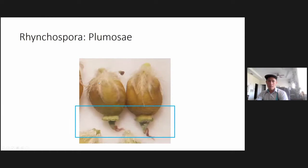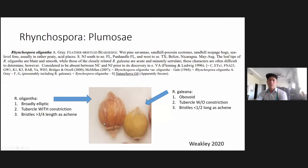Well, we can see here automatically these bristles are definitely longer than 1/2. They're certainly not shorter than 1/2. And there's this interesting little flare, this little constriction below the base of the achene. So it seems pretty obvious that we have Rhynchospora oligantha.